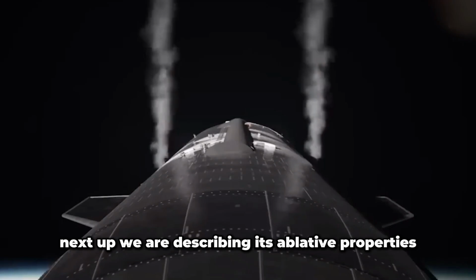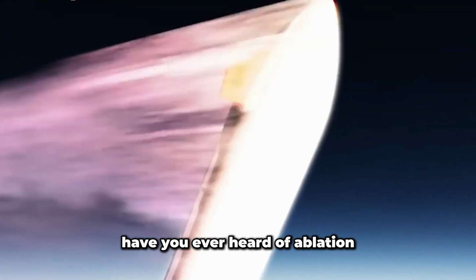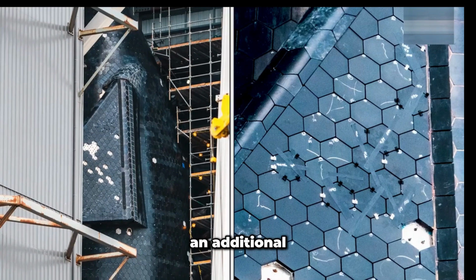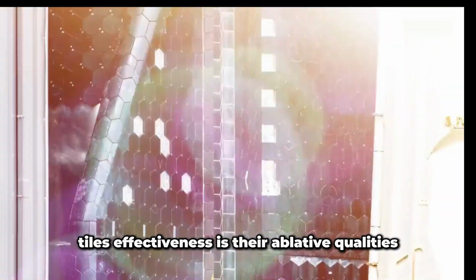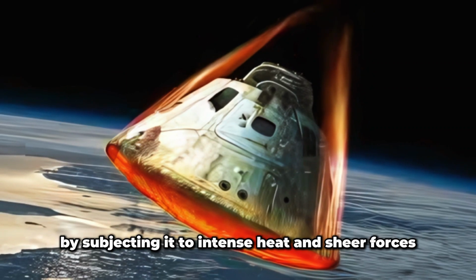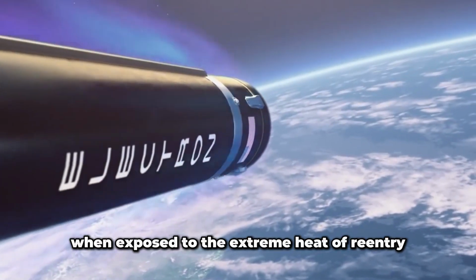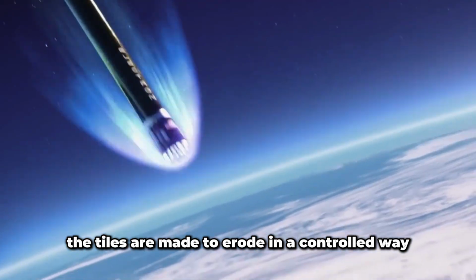Next up, we are describing its ablative properties. Have you ever heard of ablation? It is a fancy way of describing controlled erosion. An additional crucial component of SpaceX's heat-shielding tiles' effectiveness is their ablative qualities. Ablation is the process of removing or eroding material by subjecting it to intense heat and shear forces. When exposed to the extreme heat of re-entry, the tiles are made to erode in a controlled way.